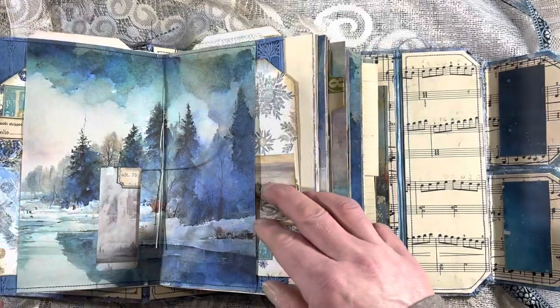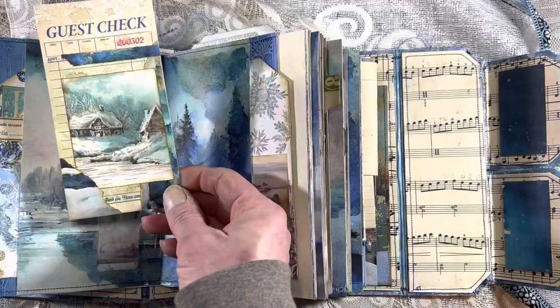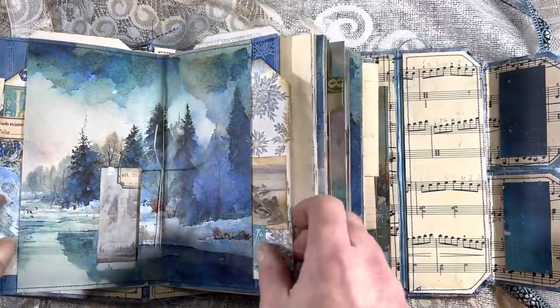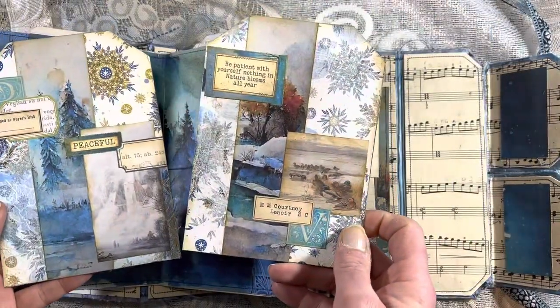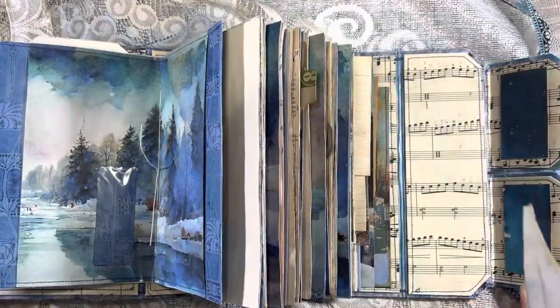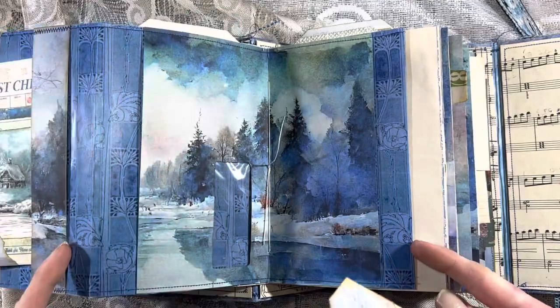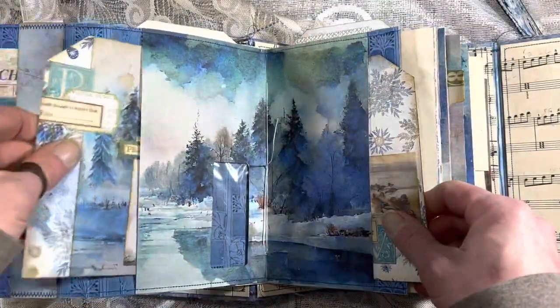And then, flip out. I like a good flip out. Page band, guest check. Again, seen from his kit. And 2 lovely tags. Can you see that? Do I need to go that way a bit? There we go. That's better. So one tucks in there, one tucks in there.